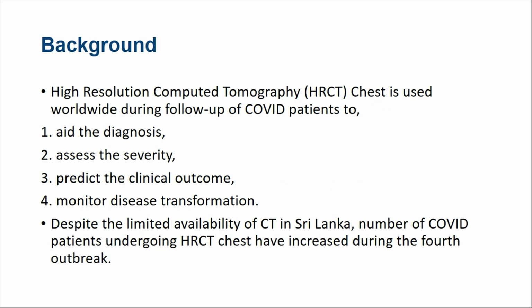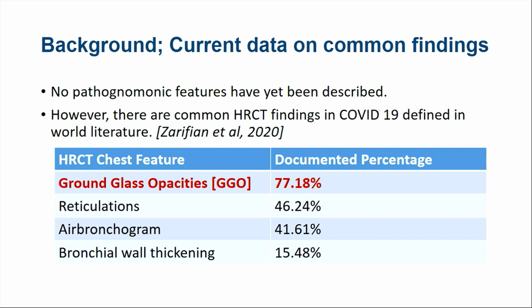The high-resolution computed tomography, or HRCT, test is used worldwide during follow-up of COVID-19 patients to aid the diagnosis, assess the severity, predict the clinical outcome, and monitor the disease transformation. Despite the limited availability of CT in Sri Lanka, the number of COVID patients undergoing HRCT tests increased during the 4th outbreak. Yet, there is no pathognomonic feature identified by the HRCT test. However, some common findings have been identified.